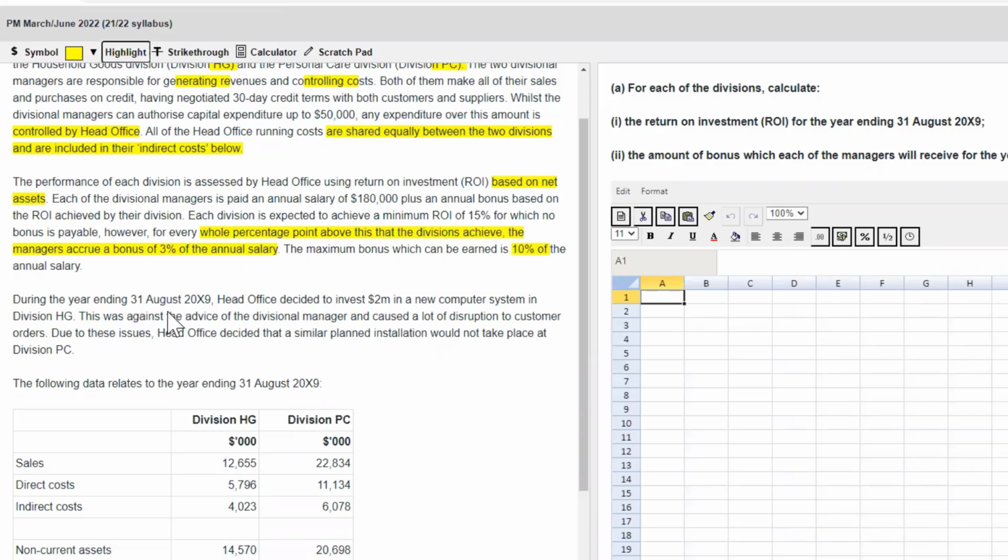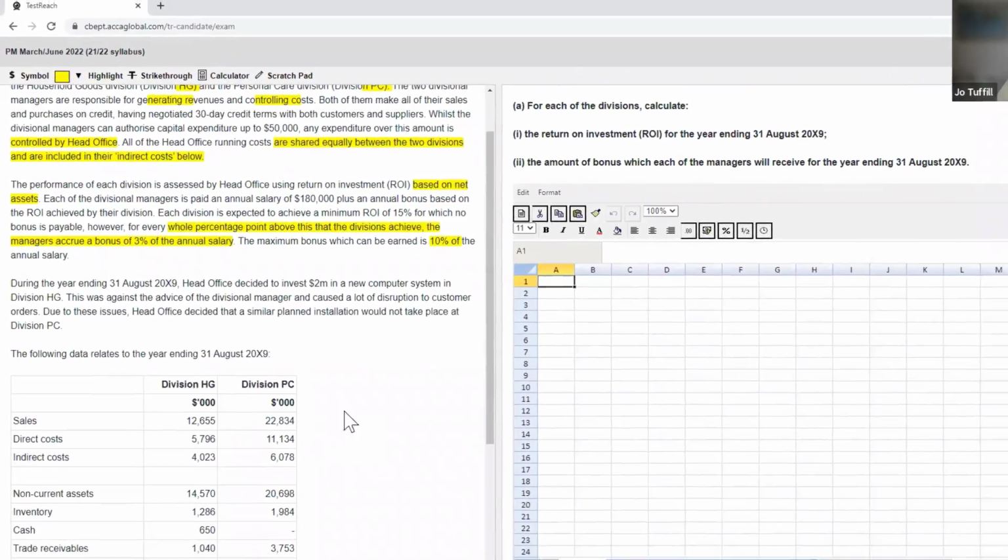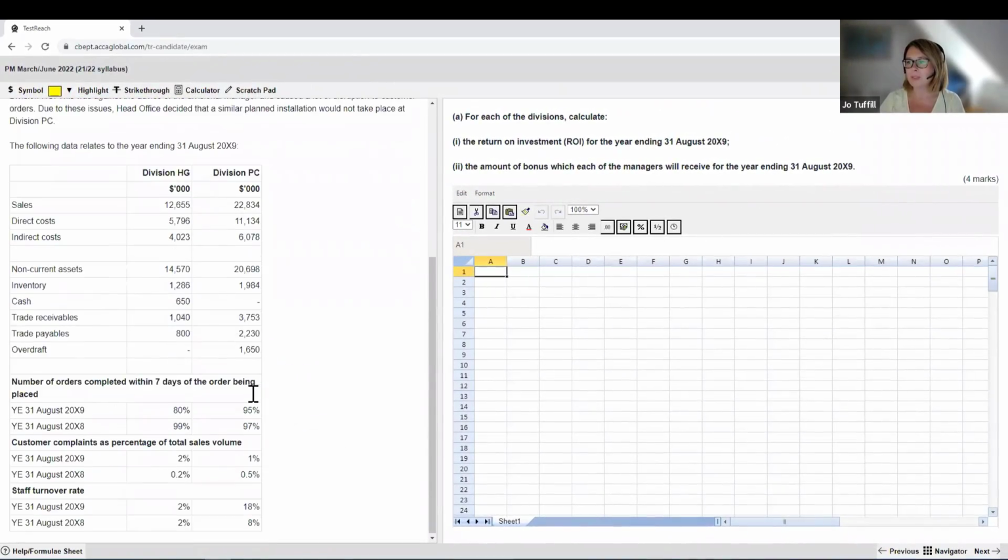Now, during the year ended 31st of August, the head office decided to invest $2 million in a new computer system. Division HG was the only one who got that. Against the advice of the divisional manager, it caused a lot of customer order disruption. And so head office decided it would not do it for the PC division. So if we have a look at customer complaints, it looks like they've gone up quite a lot, although it has gone up there.